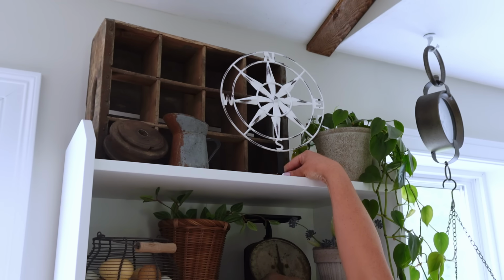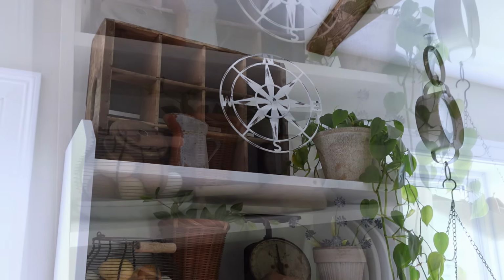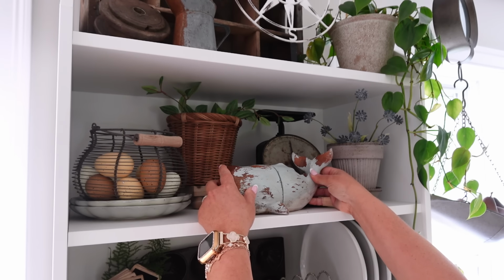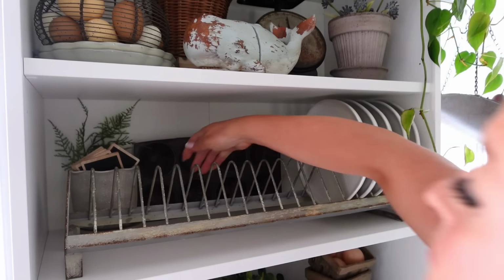We're starting off with my little IKEA hutch and this gorgeous piece here from Antique Farmhouse, as well as this whale. This is also from Antique Farmhouse. They're technically bookends, but I think they look really pretty just like this.